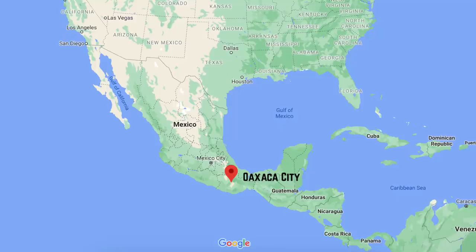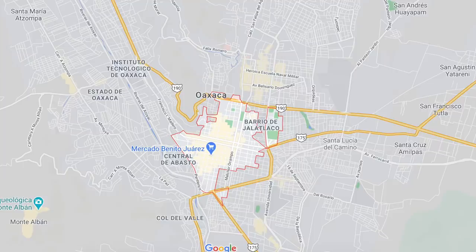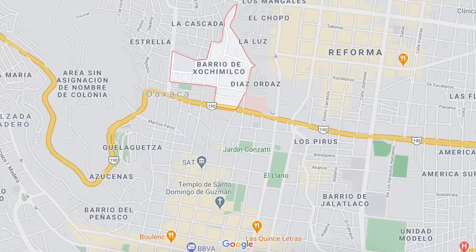I'm Jordan and this is Maddie, and we're here in Oaxaca City, Mexico. When most tourists come to Oaxaca, they're generally staying in the centro area, ourselves included, our past two trips. But we're actually going to be checking out some other neighborhoods, and right now we're in the neighborhood called Xochimilco.